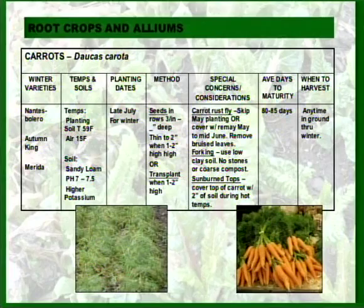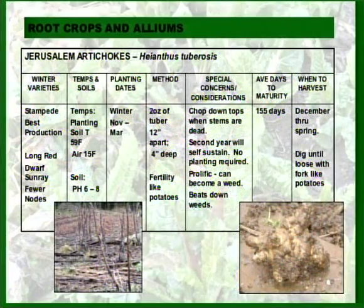The next vegetable I'd like to talk about is the Jerusalem artichoke. The Jerusalem artichoke is like a sunflower, and it has tubers, however. When you get the tubers, you actually plant those sometime between November and March for next year's harvest. You harvest them like potatoes, and they grow like potatoes.